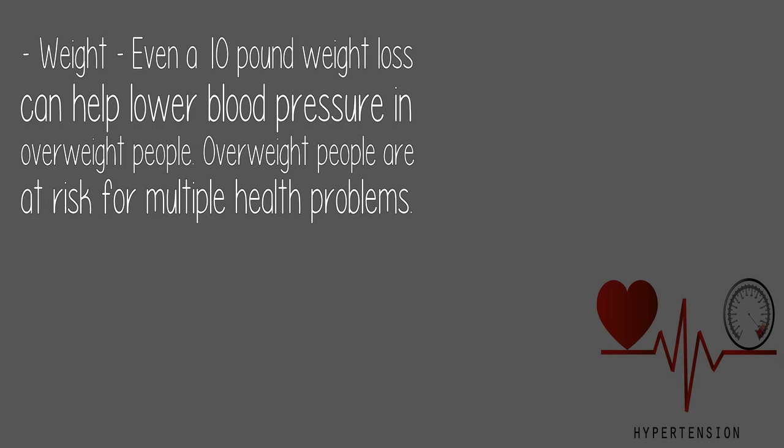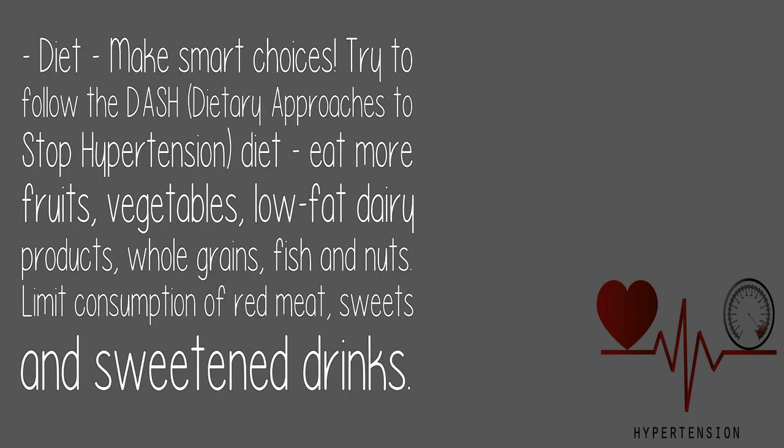Weight. Even a 10-pound weight loss can help lower blood pressure in overweight people. Overweight people are at risk for multiple health problems. Diet. Make smart choices. Try to follow the DASH, Dietary Approaches to Stop Hypertension. Eat more fruits, vegetables, low-fat dairy products, whole grains, fish and nuts. Limit consumption of red meat, sweets and sweetened drinks.